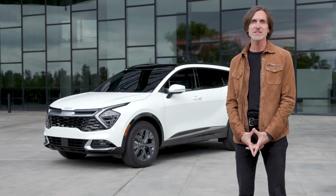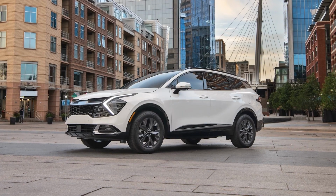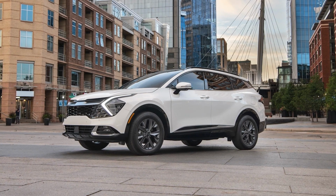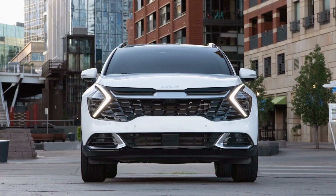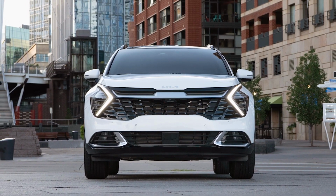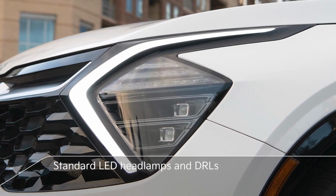There's no better model to show Sportage's lines than the SX trim. It starts with the design inspiration of Opposites United, which is all about contrast and tension and paying tribute to nature in everything. On the exterior, that's expressed through clean, muscular surfaces, contrasted by edgy lines and aggressive graphics. Up front, Sportage stands out, much like our all-new EV6, but it still retains a strong SUV personality.